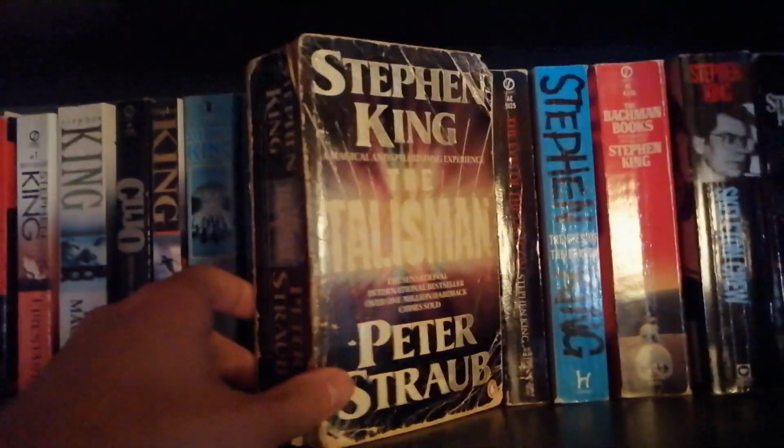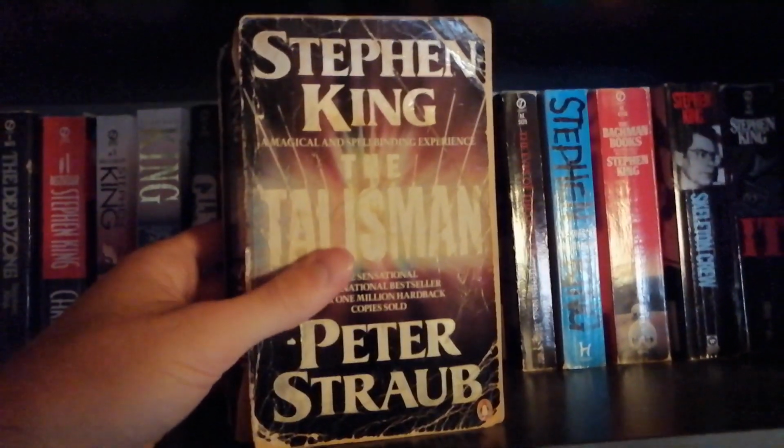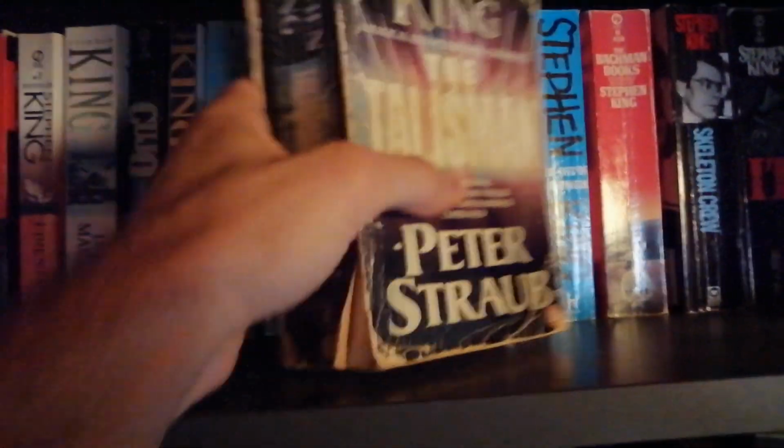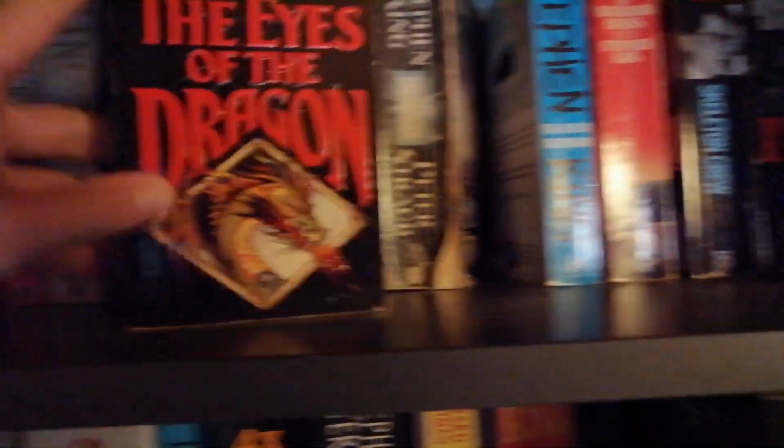We have my gorgeous, well-worn copy of The Talisman. I love this copy for some reason, but I'm afraid to read this copy, so I have another one. Because I think when I read this one, it will just start falling apart. But yeah, I love this cover, mainly because it's so worn. And I love that for some reason.